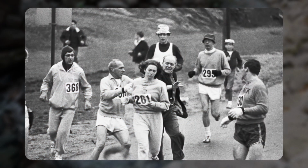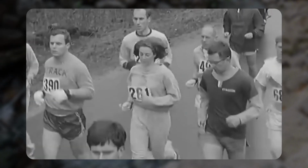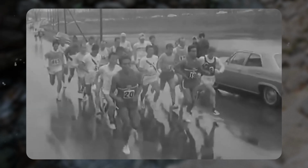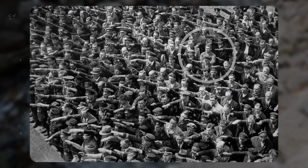In 1967, officials tried to drag Katherine Switzer off the Boston Marathon track. They'd just realized a woman was running. She finished anyway, making history. The only man who refused to raise his arm in the Nazi salute.